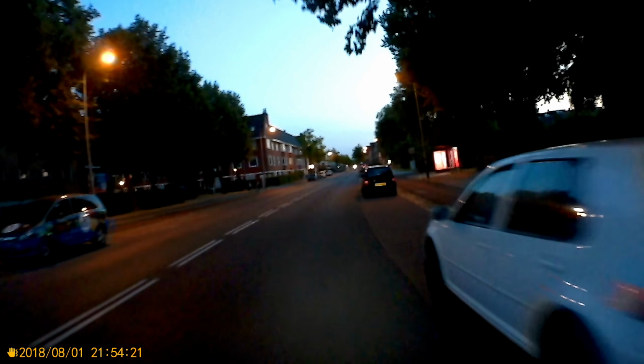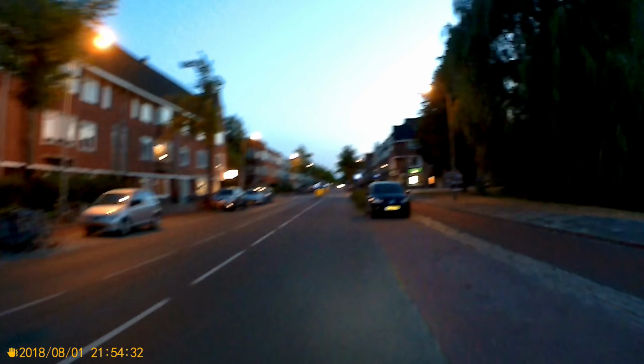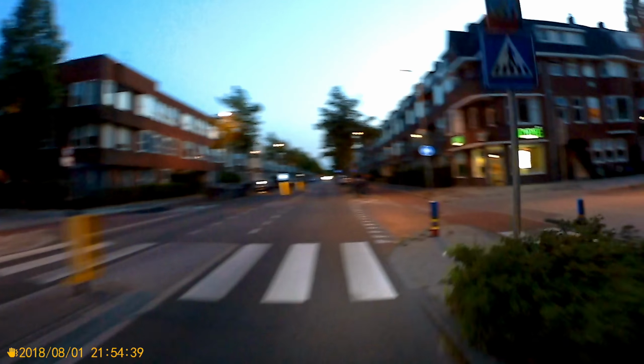This is going to be a big bike lane. Would be cool, wouldn't it? It would. Cars and bikes on this road. Okay. Not sure how that's going to happen, but it could be nice.